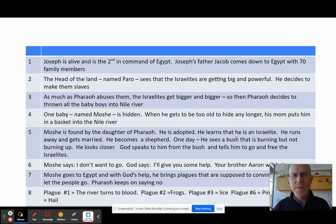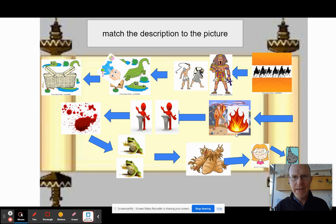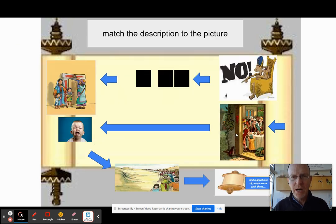So you've all decided to do something with this where we cut up these sheets and they try to place them in order, and match the description to the picture on this slide and this slide. And I'll make sure you have that in your box.